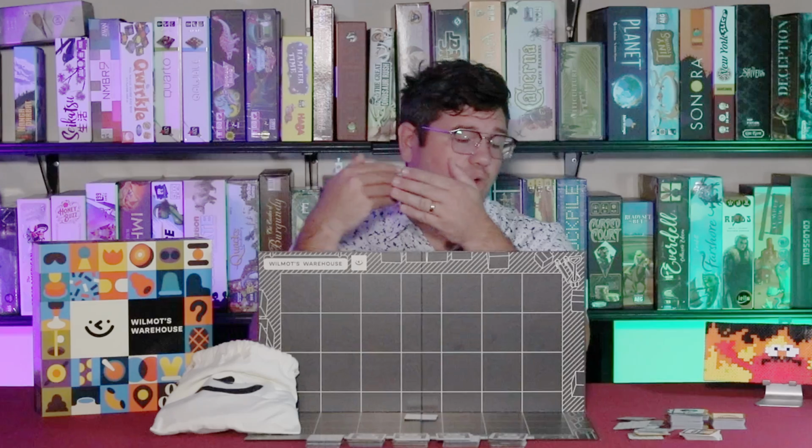Wilmot's Warehouse a try. I love clean mechanisms in games, I like crisp artwork, I like light rules that explain the game easily and quickly, but all of that melts away to the fact that the experience within this game is incredibly immersive and incredibly new for me. And that immersive nature of an experience in a board game, I'm realizing, does not mean that it has to be incredibly thematic. Yeah, there's theming in this game, you're working at a warehouse and you're placing items, but it's all very abstracted. Doesn't mean that it's not immersive.